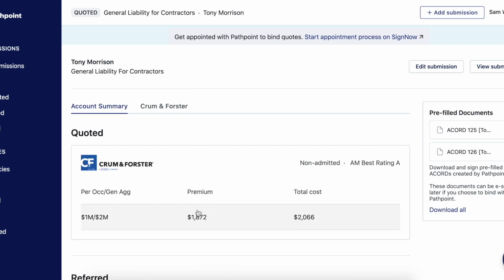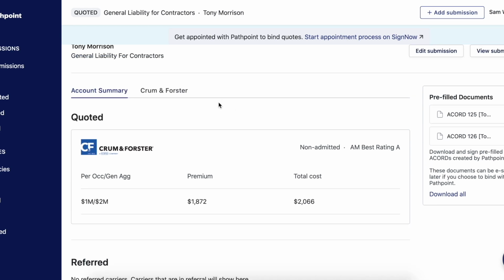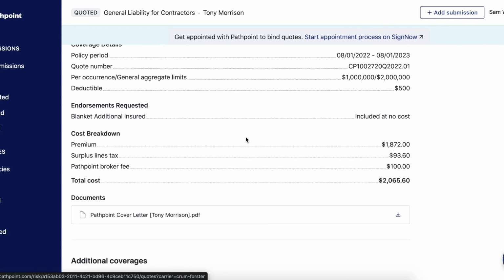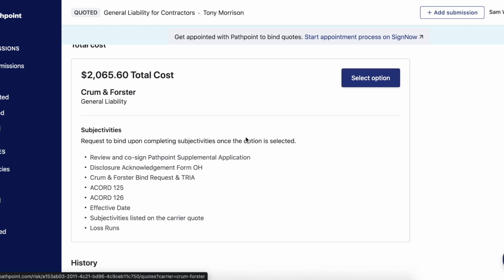And if you select the quote, then you'll see the full summary. And then you can click on Select Option to proceed to a bind request.